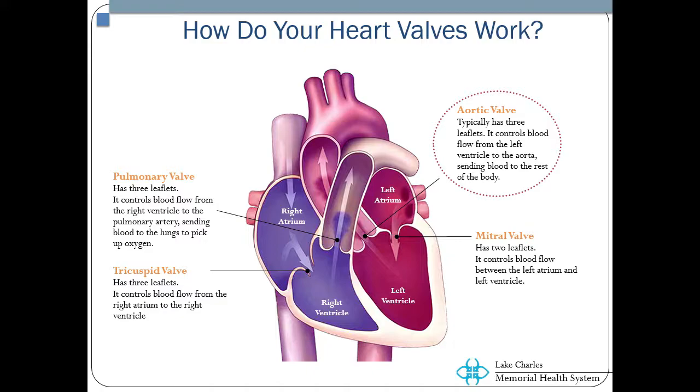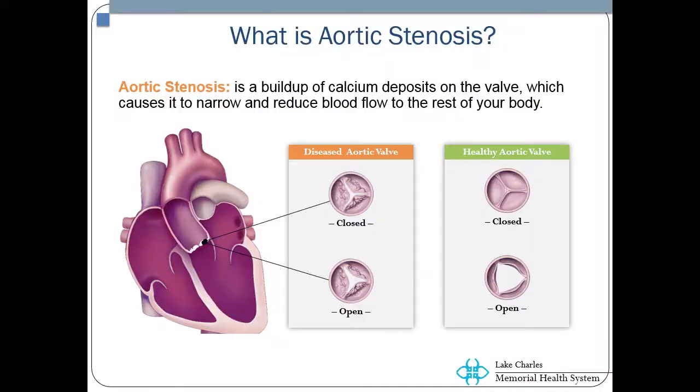If you can imagine, it's like a hose. And when you twist the hose, the pressure builds up. Well, the same in the heart. When this valve doesn't open, the heart has to work harder, and it thickens, and slowly the cavity closes up. And over time, if untreated, then the heart dilates out. You get congestive heart failure and a multitude of other issues that go along with that.